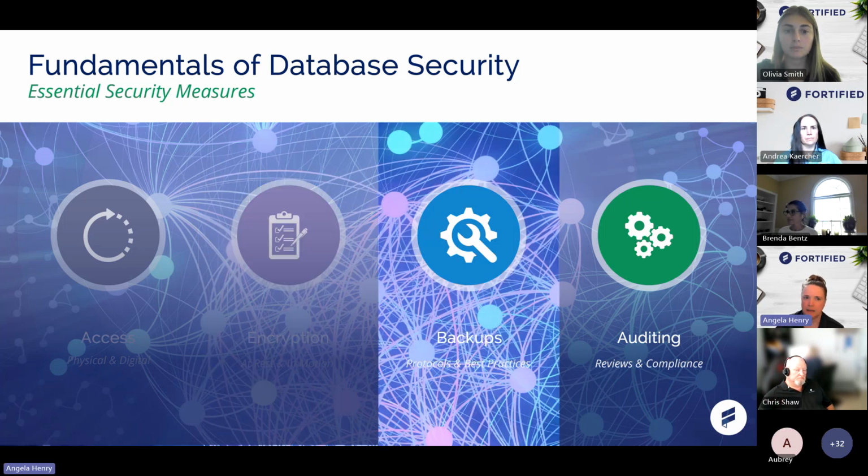Another fundamental of database security is backups. And a lot of people forget about their backups when it comes to security. They usually think of their backups as a way to recover from a disaster. We've got folks down in Florida, they have hurricanes all the time. We've got people on the West Coast, they get mudslides out there. That's not the only reason for a backup. You need to ensure that those backups are secure.